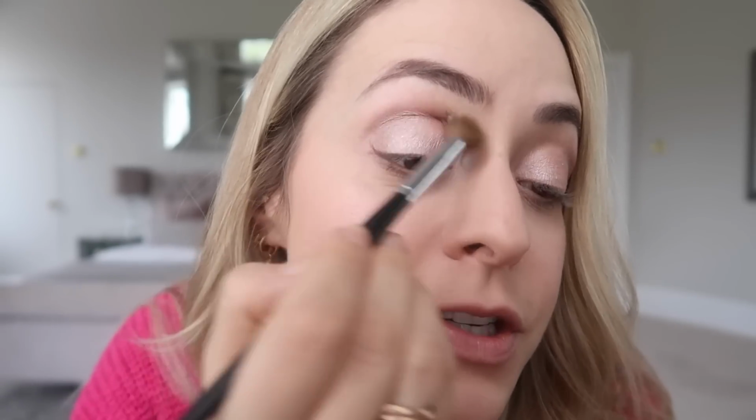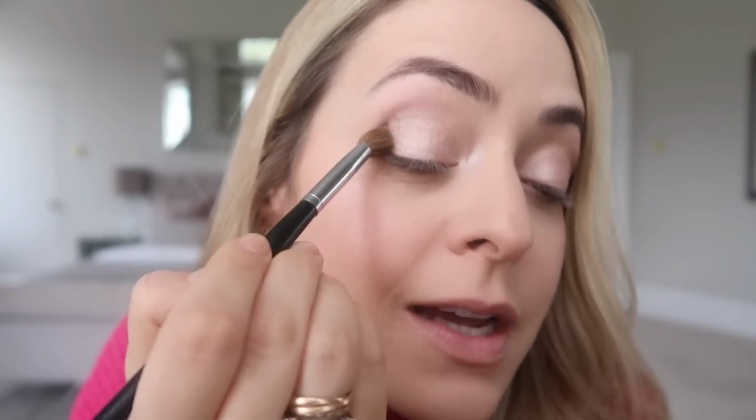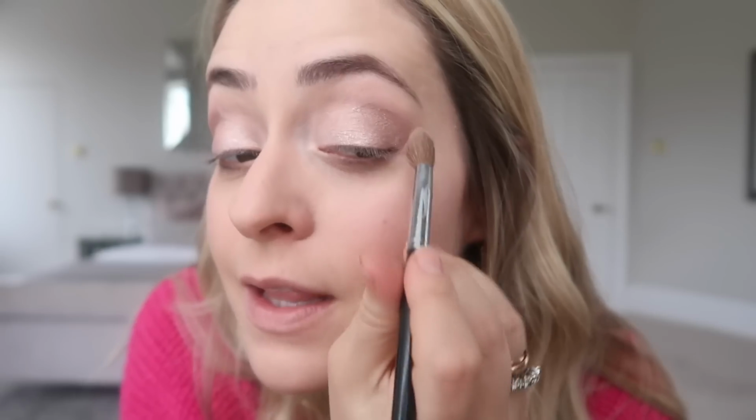So shimmery, like the whole look is just, get a bit closer for you all. Just all shimmer right there. I'm gonna blend it in. Little fluffy brush. Probably had this brush since 2010. The great thing about brushes is that they last forever. What do we reckon to that? It's a bit more than I would go for now, but I like it. I like it. Safe, it's safe.